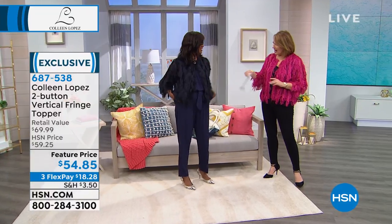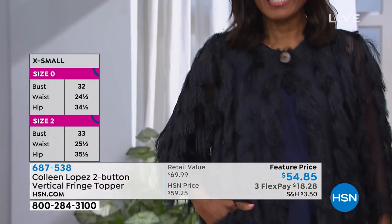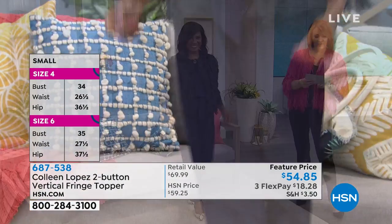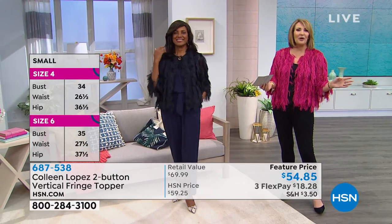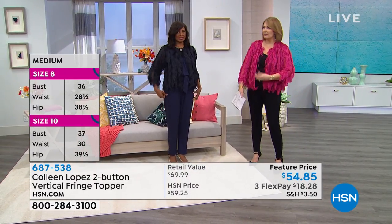Here comes Inger. So Inger, is that the black or the navy? This is the navy. Deep navy over the navy jumpsuit. Cute. You guys, if you don't own this yet for $54.85, I think you will absolutely love it. You will get a zillion head turns when you walk around wearing it. And I love the sleeve length. And like everything Laura was saying, it is light as air on your body.